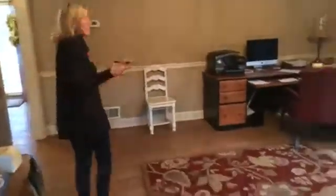So here's my other thing. Here, this was our formal dining room. Now it's kind of an office. I'll show you what we're gonna do. And once this project that I'm gonna describe to you is done, construction-wise, we want y'all to help us decorate.